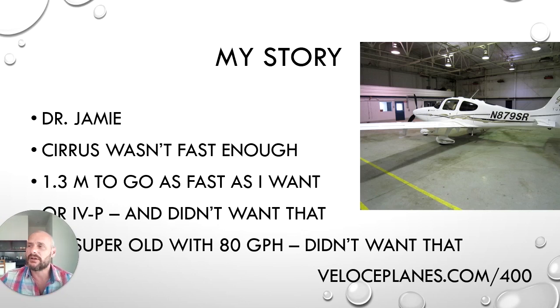Now, I could have gone with a super old plane, burning 80 gallons per hour, going 300-plus miles an hour, you know, faster. But now I'm spending 80 gallons an hour just to fly this thing. And it's going to cost me a lot in maintenance because those planes are older, like the Mitsubishis and other things like that. So there just was absolutely nothing out there that fit my bill, which is I wanted to go fast and have pressurized comfort for not a lot of money.